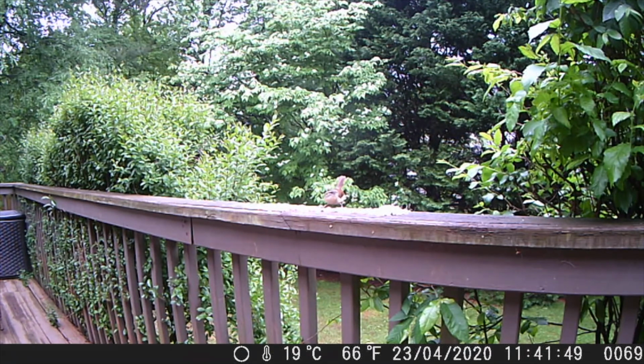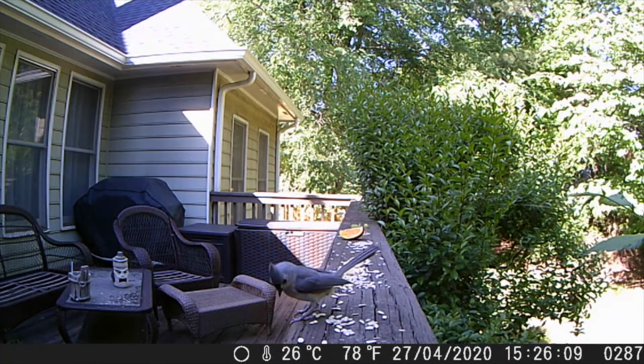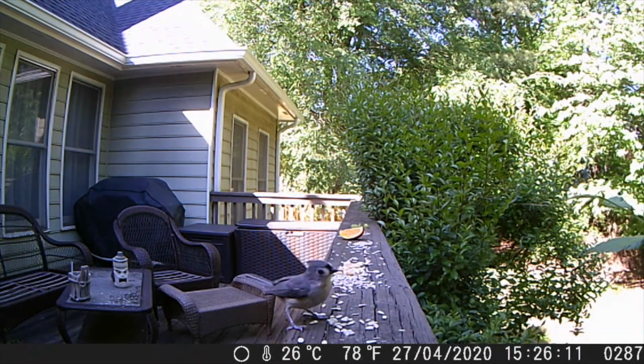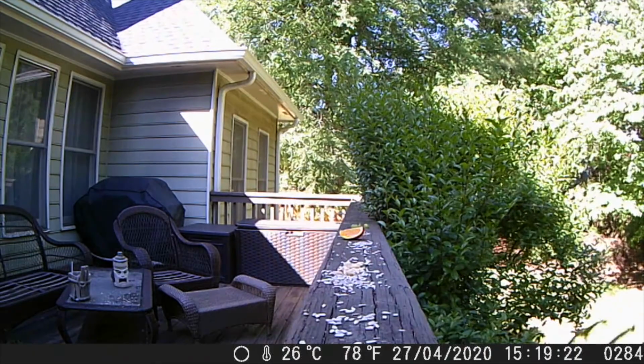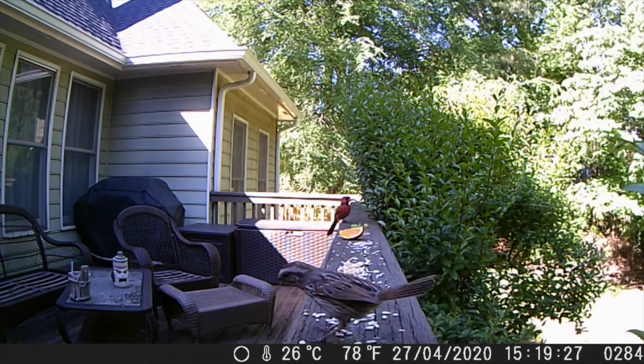You can see all kinds of birds in your yard. Maybe wrens, or a tufted titmouse, or sparrows. These are just a few of the types of birds you might see in your yard.